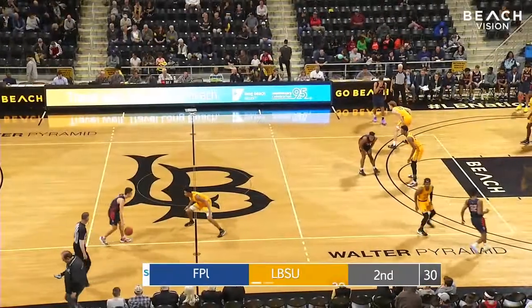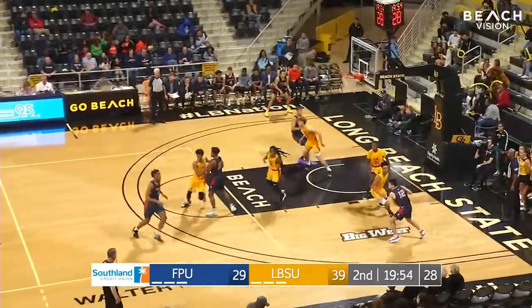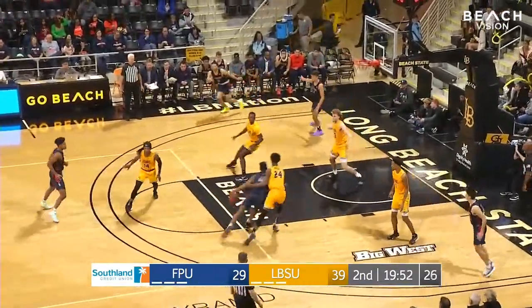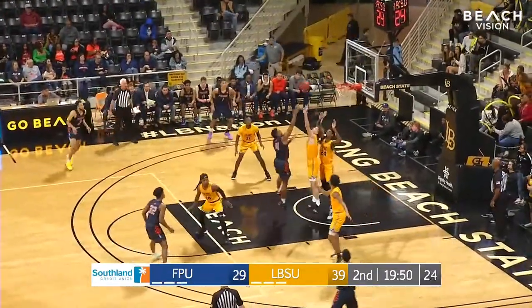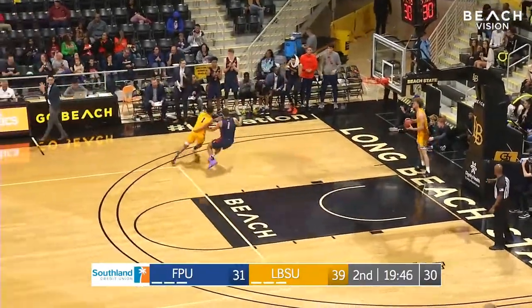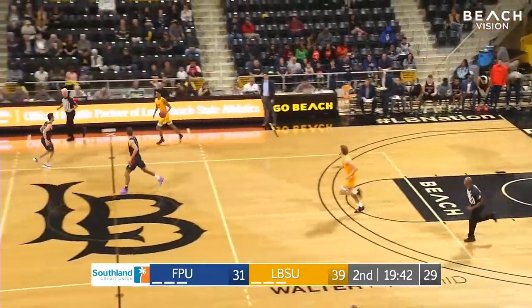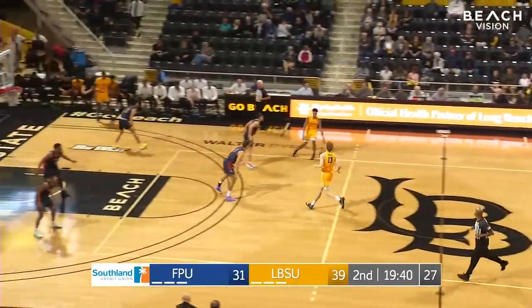From right to left, and here we go. Antunez starts with the ball, dribbling right to the right wing, trying to drive from the wing to the lane. Stopped to the right of the lane by Carter. Gets it out to Coleman. He dribbles into the paint, goes up with the left hand. His floater good. And the Sunbirds have the first bucket of the second half. It's an 8-point Beach lead, 39-31.